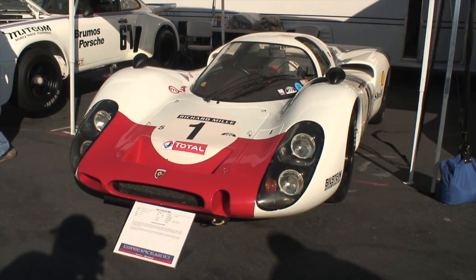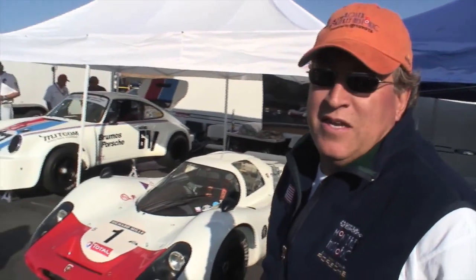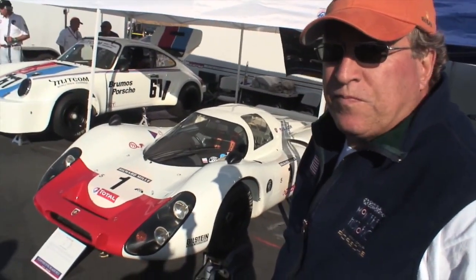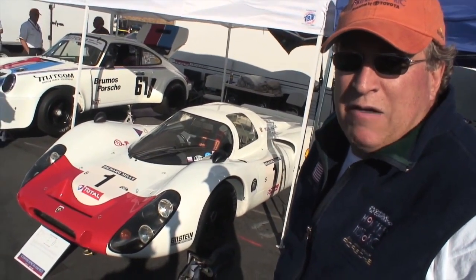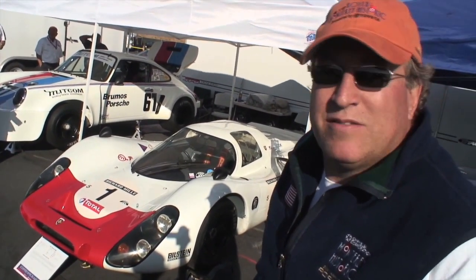908019. It's a factory prototype. It raced the 1968 Zeltweg race, and it was a DNF. Then it became a street car in Australia for many, many years, and we just got the car recently and raced Le Mans Classic 2006, and that was a month ago, and this is our first race here in the States at Monterey Historics.